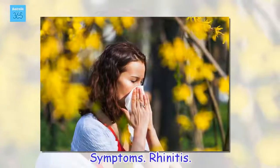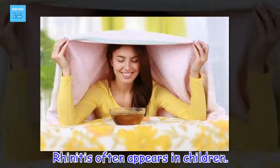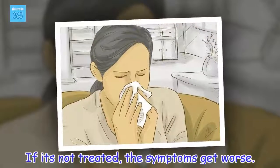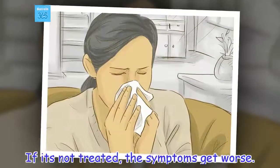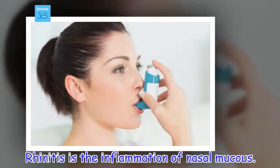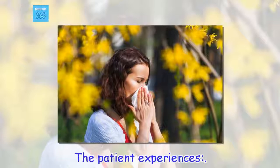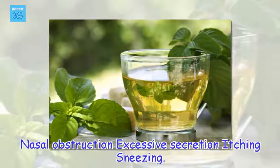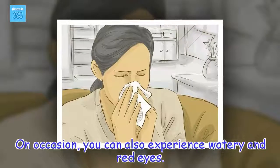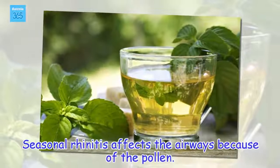Symptoms: rhinitis. Rhinitis often appears in children. If it's not treated, the symptoms get worse. Rhinitis is the inflammation of nasal mucus. The patient experiences nasal obstruction, excessive secretion, itching, sneezing. On occasion, you can also experience watery and red eyes. Seasonal rhinitis affects the airways because of the pollen.